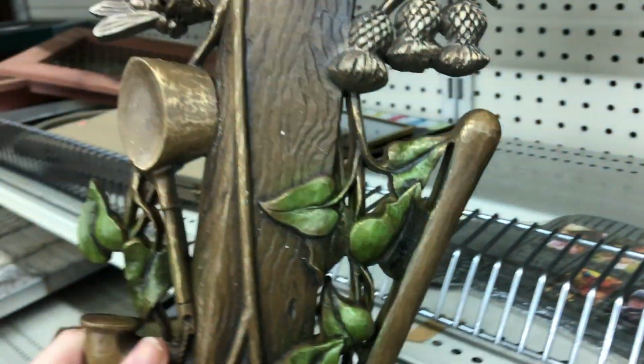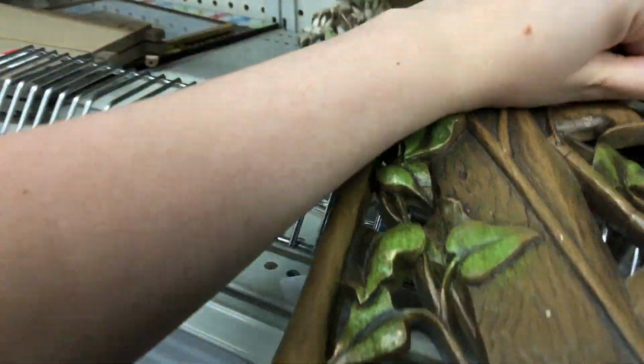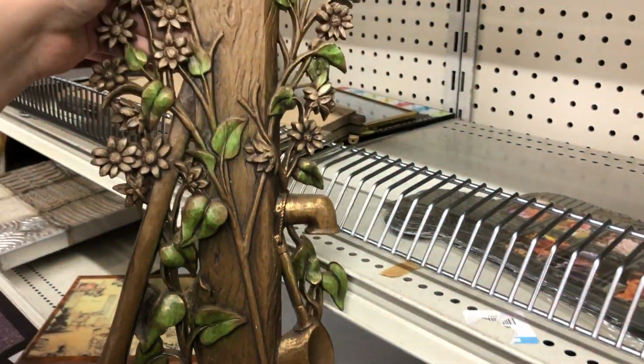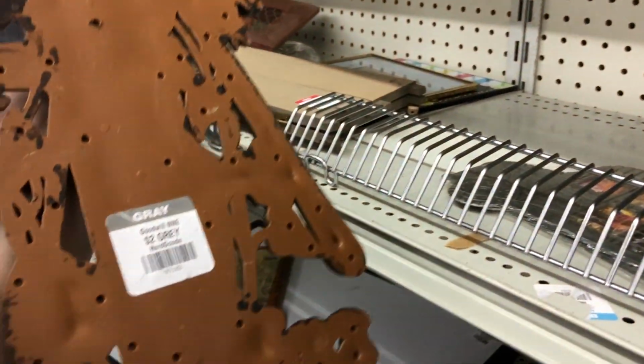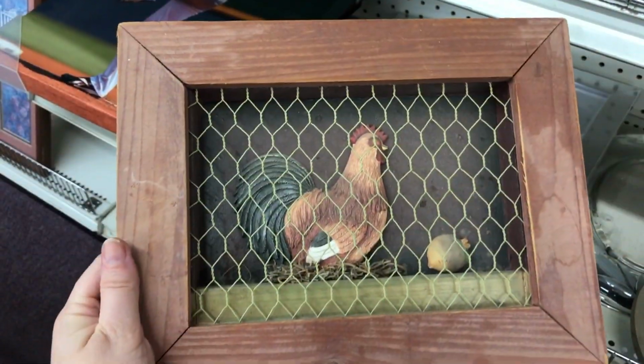I was kind of curious if this went with my squirrel picture that I picked up. It's definitely the same kind of material. It looks a little bit different, but it kind of looks like the birdhouse post that would go with the squirrel, so I'm guessing that's a set. I'll have to look into that though.